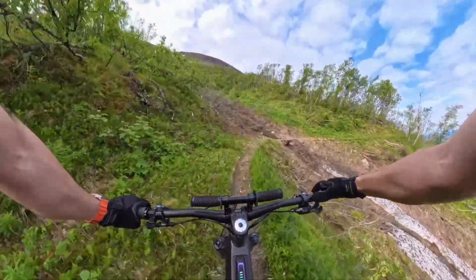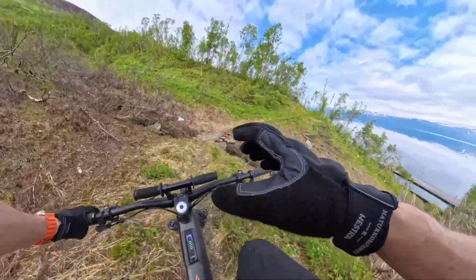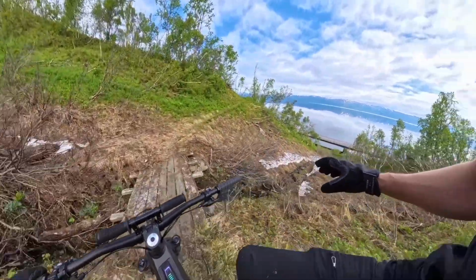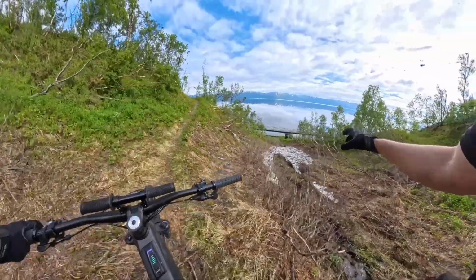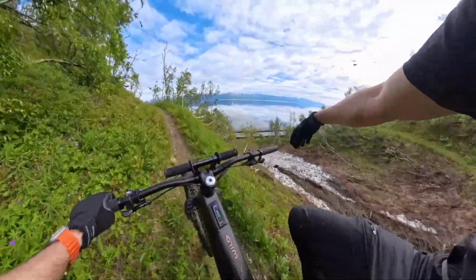And now during last spring it actually dropped a pretty big avalanche here, and you can see the snow from it still, and here you can see you can go under the bridge.